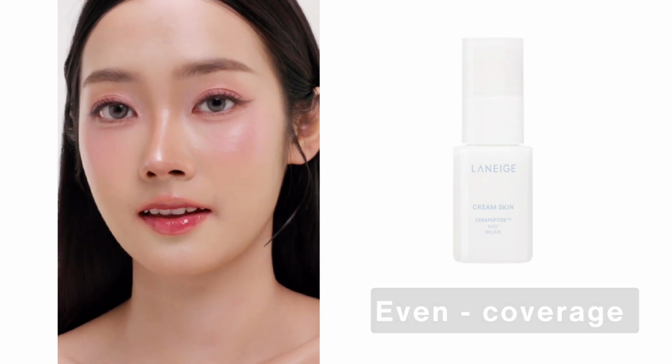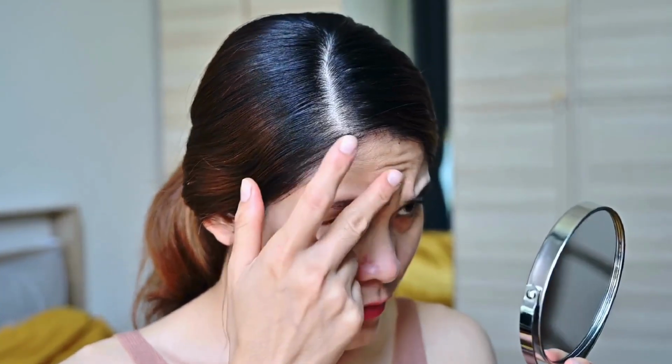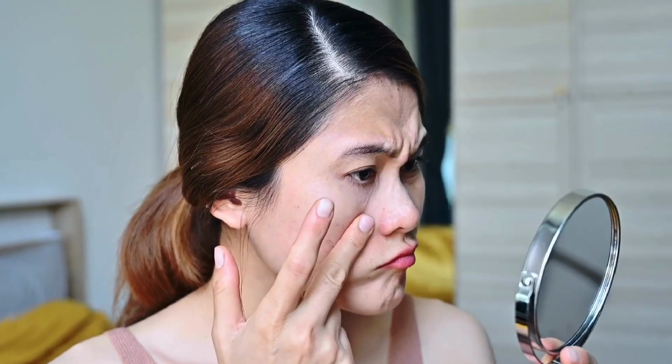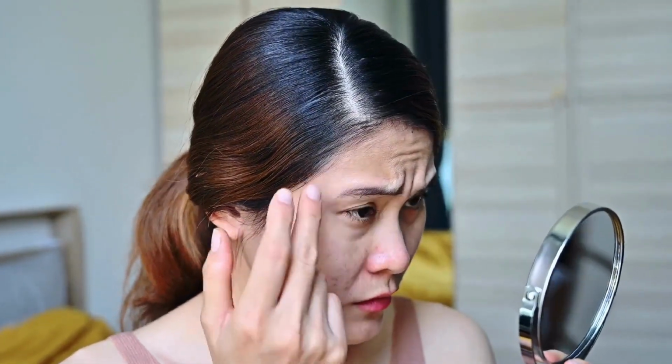But let's address the elephant in the room, because no product is perfect, and honesty is crucial when we're talking about something you might be putting on your face every day. A small percentage of users did experience some irritation or breakouts, and this appears to be linked to specific ingredients that some people are sensitive to.